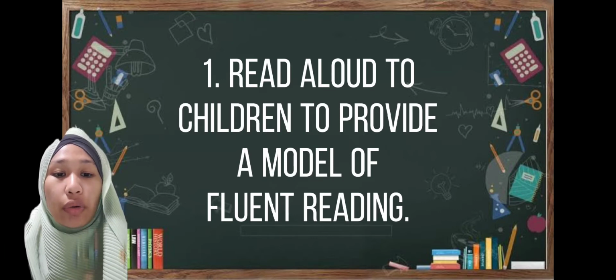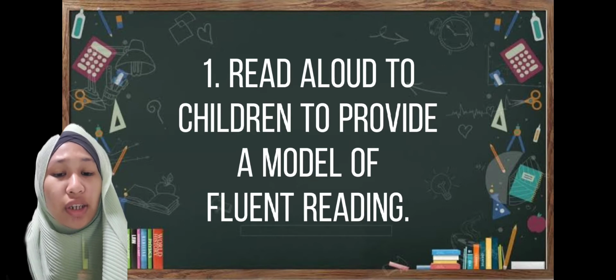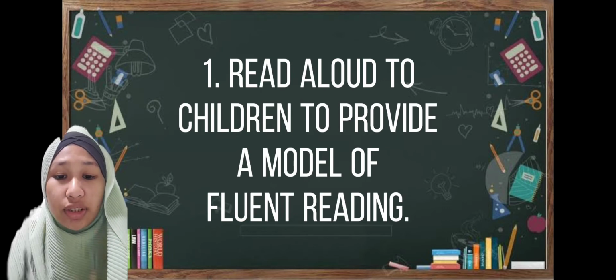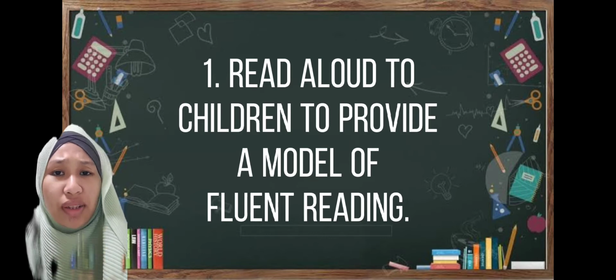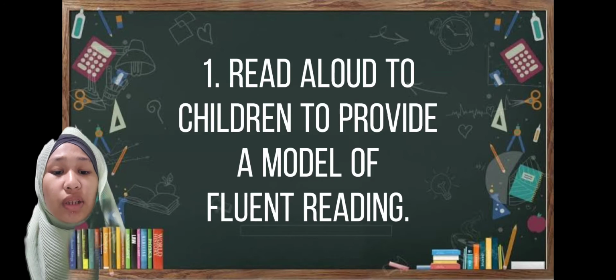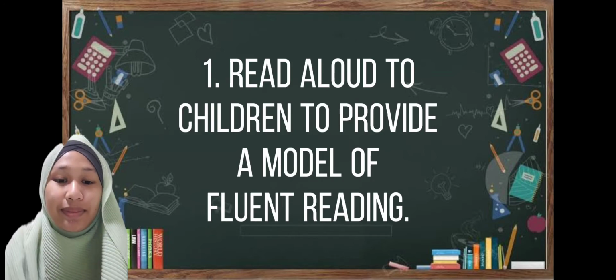Number 1, read aloud to children to provide a model of fluent reading. It is very common for primary teachers and elementary teachers to read aloud to their students. But as students get older, the read aloud becomes something we do if we have time.